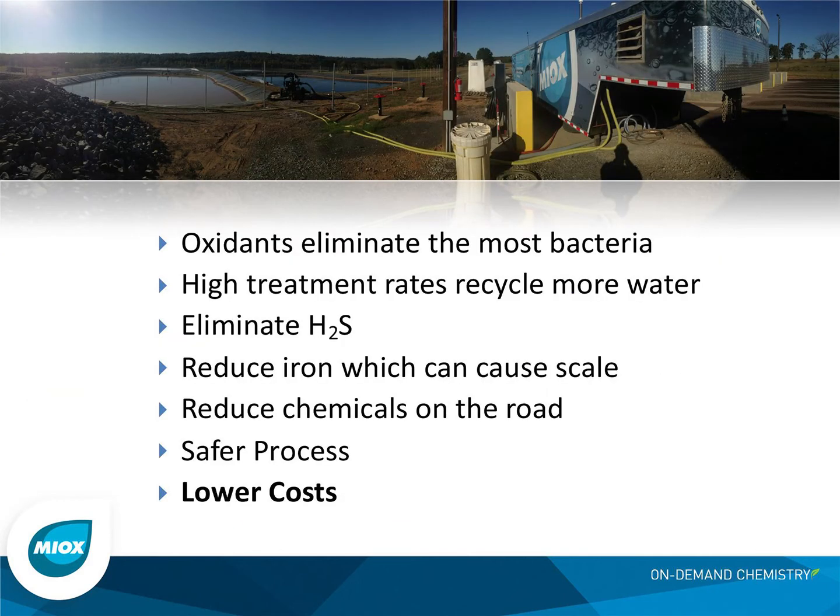In general, just an overview here is that oxidants eliminate the most bacteria. They kill better than any of your conventional biocides, your glutes, your quats, your blends, your THPS, and so forth. We can do high treatment rates with a Blackwater unit, or we can even bring out a Gila unit that's larger, and we can recycle more water faster. It's a very high treatment rate. We eliminate H2S. We can reduce iron that causes scale, and we can reduce the chemicals on the road, which is a real plus from a health and safety perspective. We're a much safer process, and overall, we're just a lower cost process to help put some of that money from recycling water back into your pocket. And that's the goal of MIOX, is to do that.